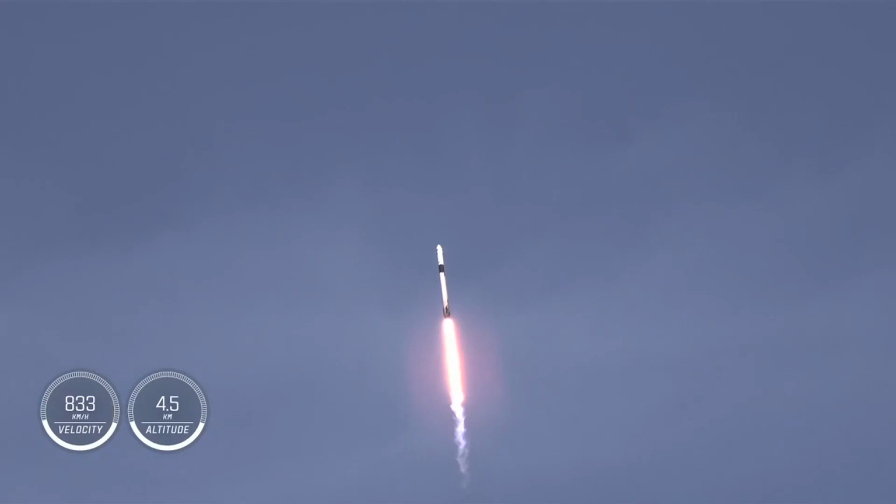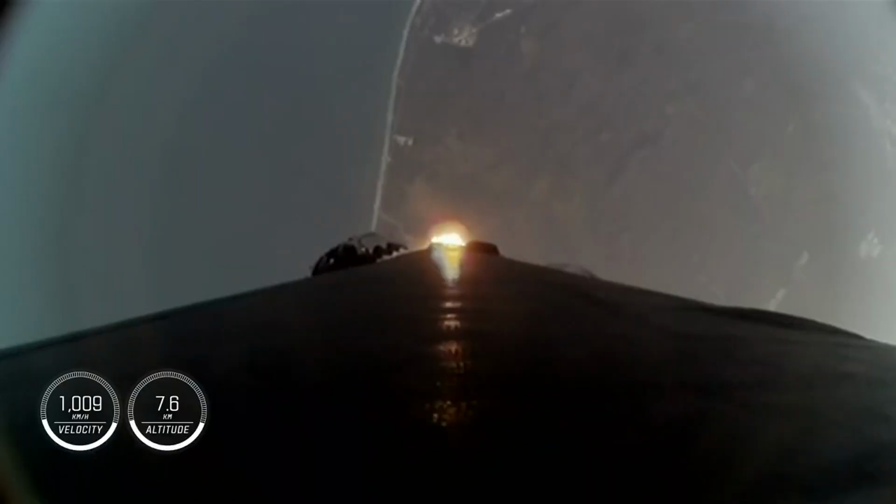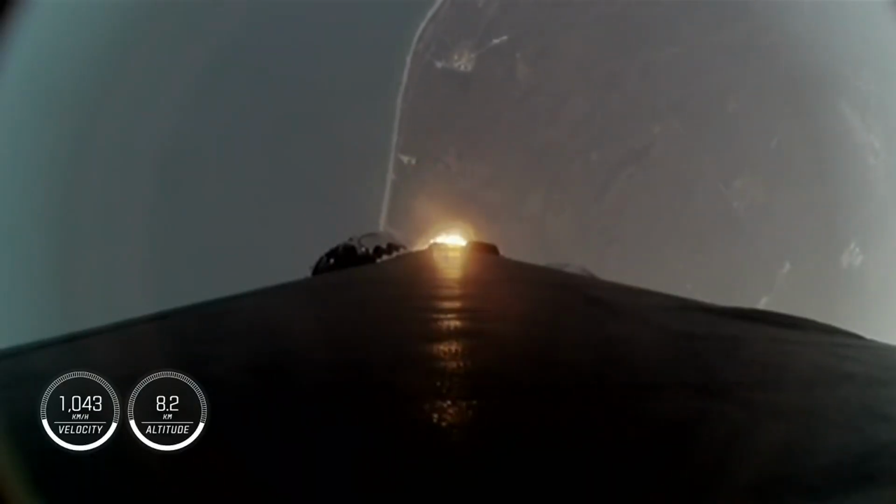We're now 40 seconds into today's flight. Power and telemetry nominal. Continuing to get good performance call-outs. Throttle down. Yeah, we are throttling down the engines in preparation for Max Q.